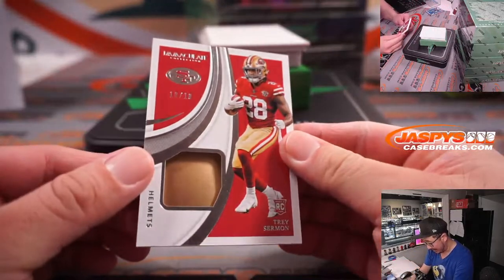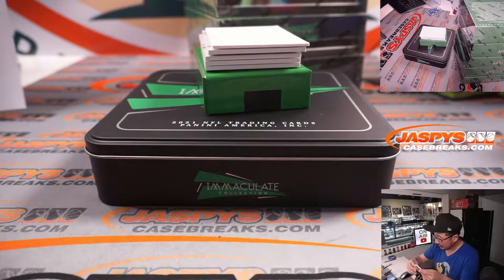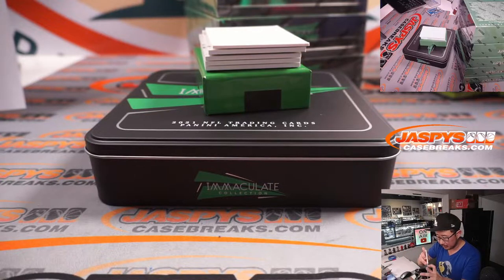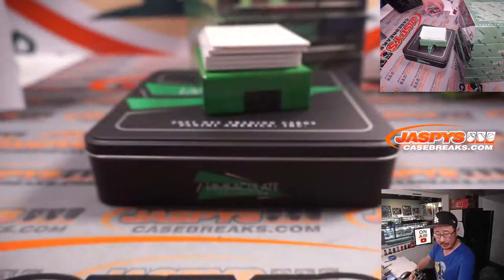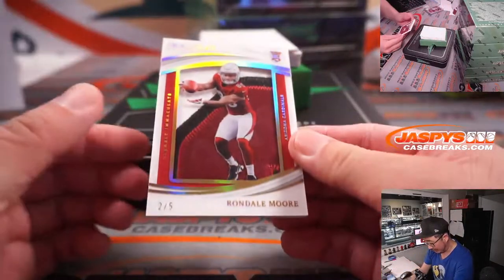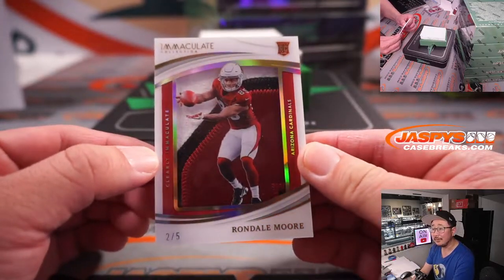We got a 10 out of 10 Trey Sermon piece of his helmet. Let's see if that's going to fit in a 180. Or do we need a slider box? Yep, I think it's going to fit nicely into a 180. There you go, Niners. That's going to be for Jay Graggs. Next up is Rondale Moore, 2/5. That's a cool design. Clearly Immaculate. That's a catch, right?